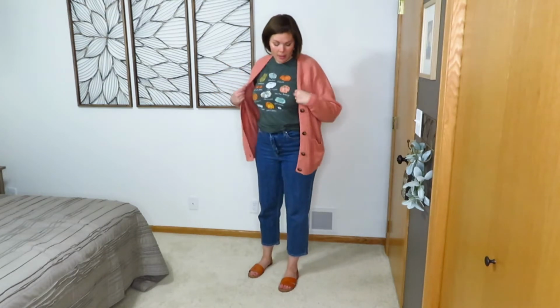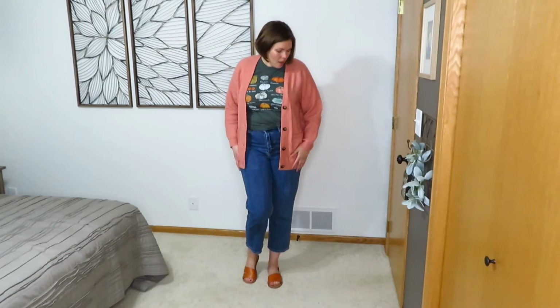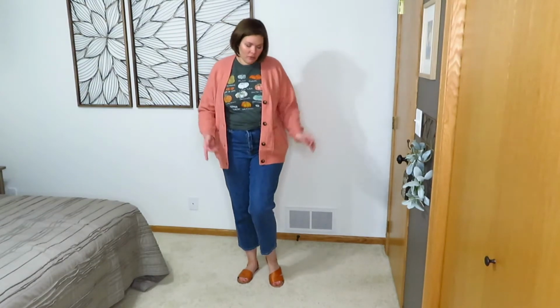So for the first outfit, I just threw on some Wild Fable size 12 jeans, and I have on my multi-pumpkin shirt that I got from Etsy. I showed this in my Vlogaweenie episode 2, and then these shoes are just a New Day from Target forever ago, and they are open-toed. If you don't want open-toed shoes, then go for a ballet flat or something.